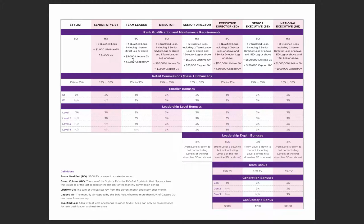And then, of course, capped group volume is something to be aware of in the beginning, making sure that when you are calculating that, and of course the virtual office calculates this for you, so you don't have to do the math on this. It will tell you exactly what your capped GV is. But if you're wondering how that is calculated, that is determined by having no more than 50% of the required capped GV provided by your strongest leg, any one leg. So that is a common question.